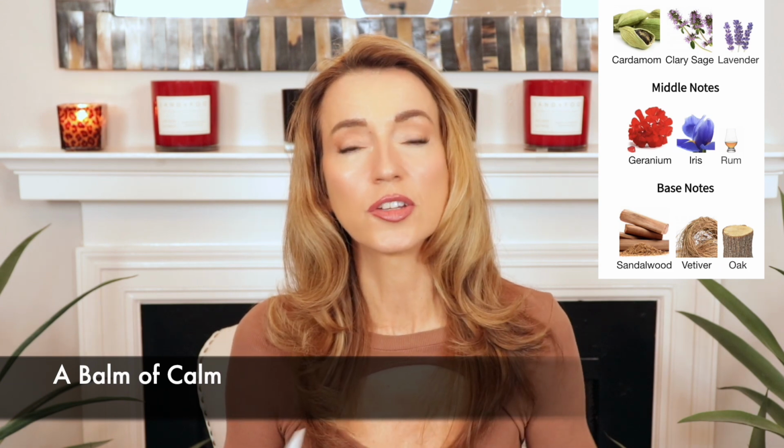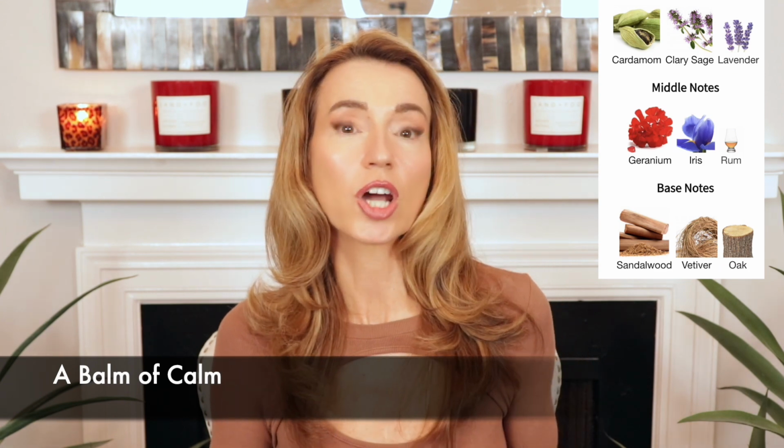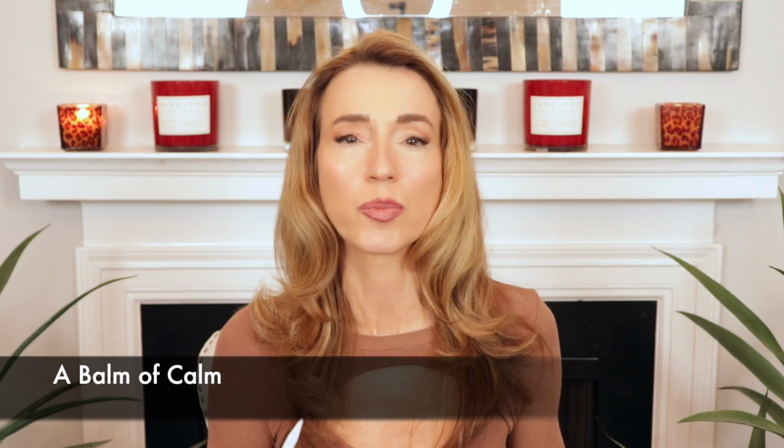It's soft. It's very soft. It's very calm. It's very calming. It's not a super soapy lavender. It is not a super in-your-face lavender. I would say it's a beginner lavender. If you don't like lavender, this might be one of the fragrances that you might enjoy.